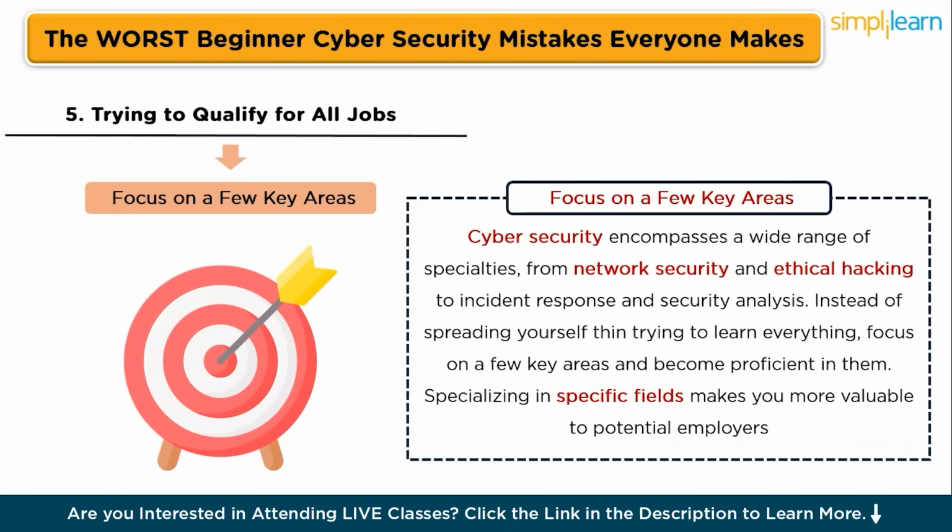Instead of spreading yourself thin trying to learn everything, focus on a key few areas and become proficient in them. Specializing in special fields makes you more valuable to potential employers. It's better to be an expert in one or two areas than to have superficial knowledge in many. So by focusing on specific skills, you can develop a better understanding and expertise that sets you apart from others.